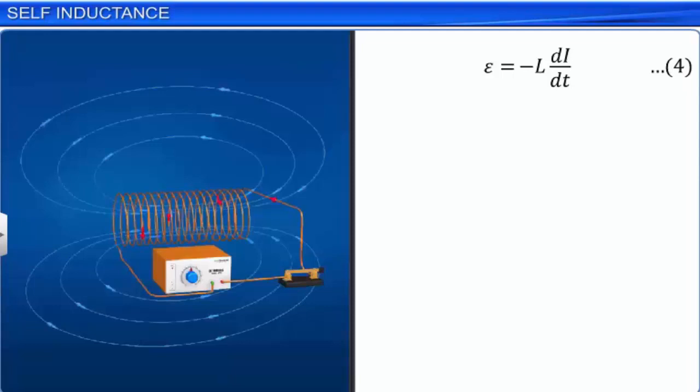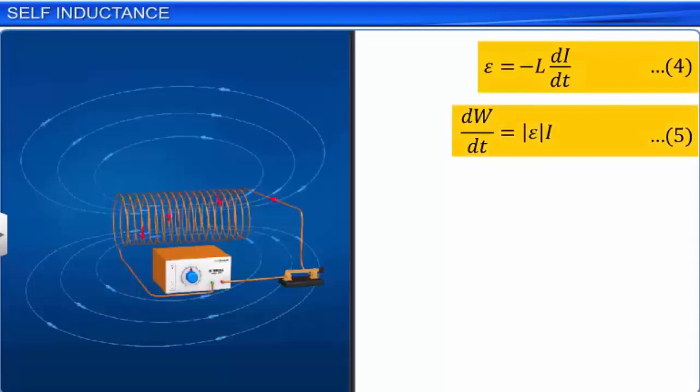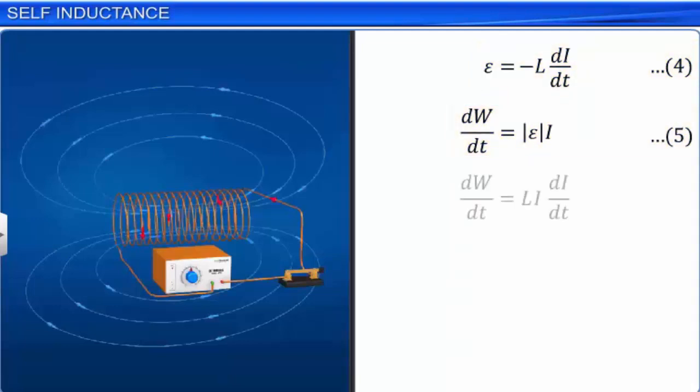Hence, work needs to be performed to establish a current in a circuit, and it is stored as magnetic potential energy. For a current I at an instant in a circuit, the rate of work done dW by dt is equal to modulus of E times I. Let this be equation 5. On substituting the magnitude of E from equation 4 in equation 5 and simplifying, we get dW by dt is equal to L I dI by dt. Let this be equation 6.